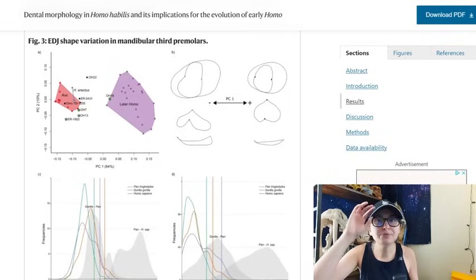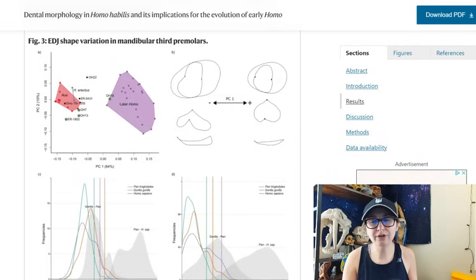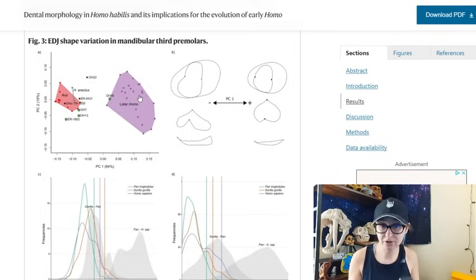So they did a principal component analysis to look at the maxillary and mandibular P3, P4, so the third and fourth premolar, and then the first molar. So here is figure 3 with the EDJ shape variation in the mandibular third premolars. And what you can see here in red is Australopithecus. Later Homo is over here in purple, and just so you know, later Homo here includes late Pleistocene Homo sapiens, like anatomically modern, and Neanderthals. Homo erectus is not included in the majority of later Homo, to my understanding here.